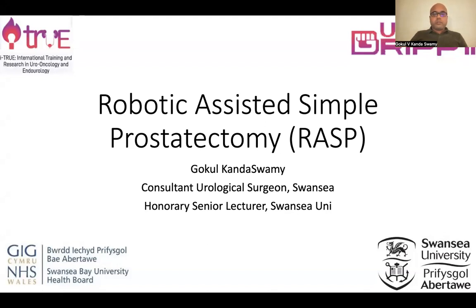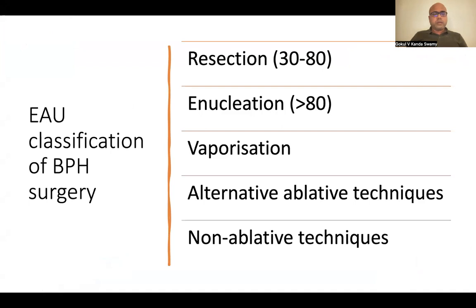I'm going to talk about the role of robotic simple prostatectomy in this present day and age as one of the treatment modalities for benign prostatic enlargement. Here, they classify all the surgical options, which have gone leaps and bounds in the last decade, into 5 different categories. The ideal treatment option, according to them, for a gland volume below 80 grams is resection techniques, and for glands above 80 grams is enucleation techniques.